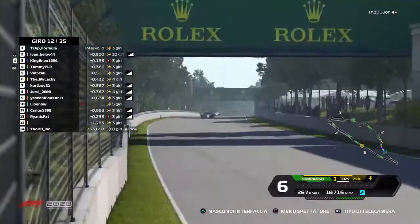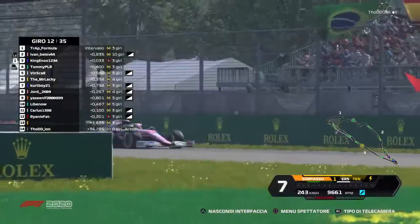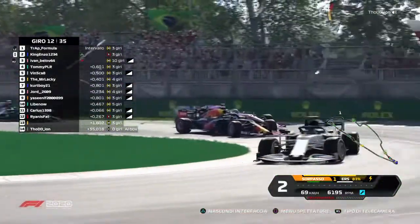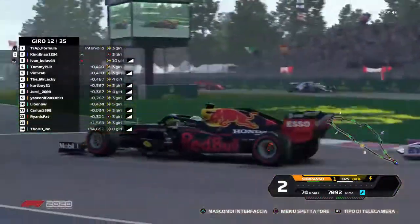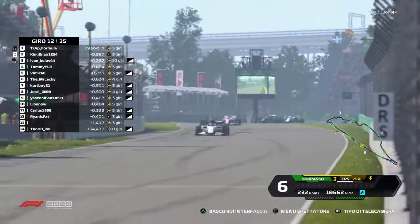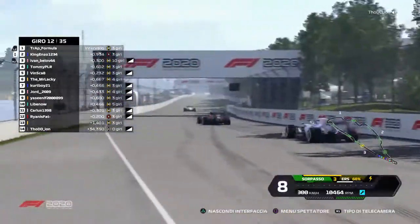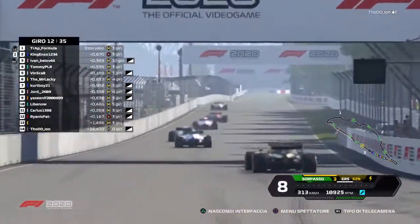King Genzo now, let's see. Really fast. Oh, they're side by side. And he outbrakes him. Really nice. Yes, absolutely clean move. Better tires. Not only softer, but also, of course, much younger, much fresher tires.